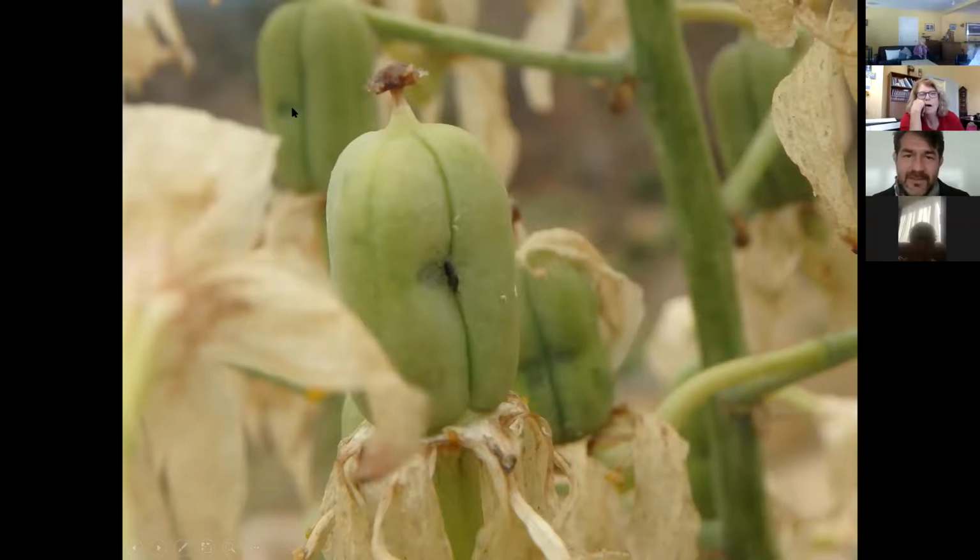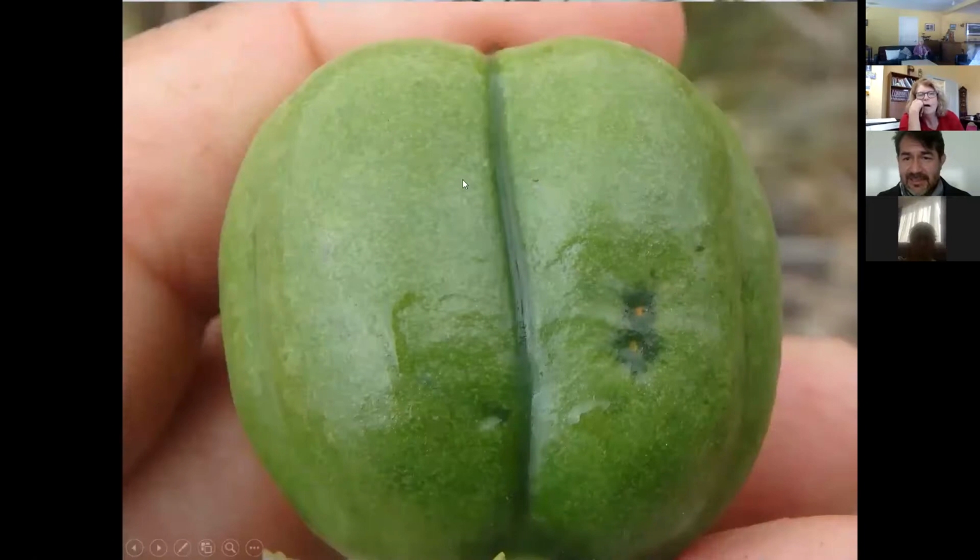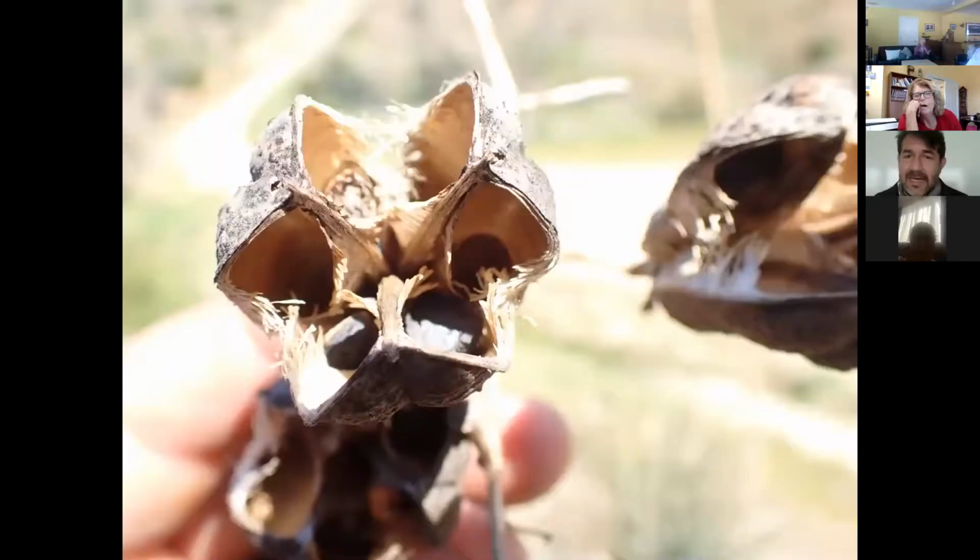And as we keep forward in time and see a mature ovary here, we can still see the damage on a mature fruit. So we see this depression and this damage. That is where the moth has injured the fruit during the flower stage. Now, when the seeds mature, they're going to be released, and then those will be becoming new plants. However, the sacrifices from the plant are going to remain behind.